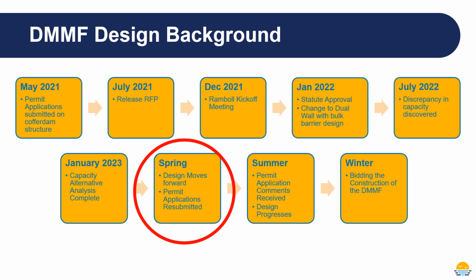In December 2021, the design contract was awarded to Ramble Engineering Americas, and in January 2022, that state statute was approved. With that, the first tasks for Ramble were to look at that previous design and identify any opportunities or enhancements that we could make to the facility to make it more constructible, and to have as much capacity as we reasonably could.